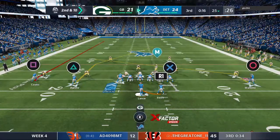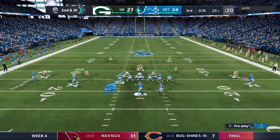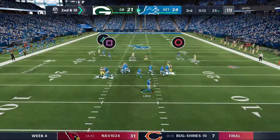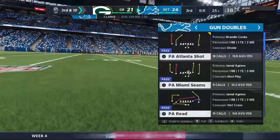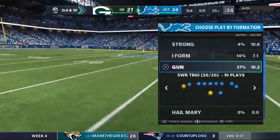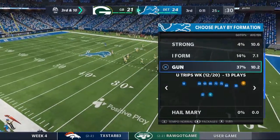Just a 3-point game. 2nd and 10. But they'll say it's incomplete. He was looking to go back to Cooks one more time, and that takes us from 2nd to 3rd down. 3rd down and 10 yards to go.